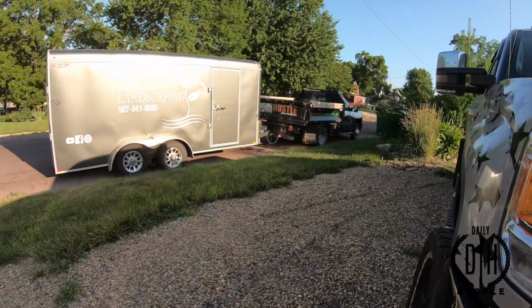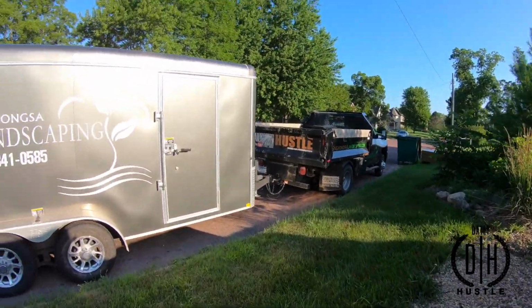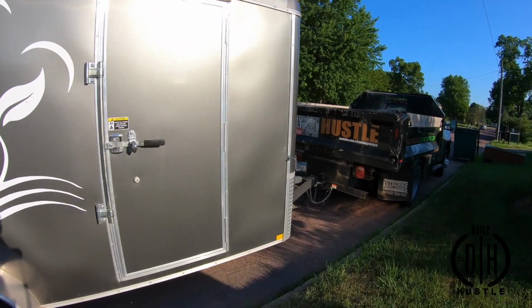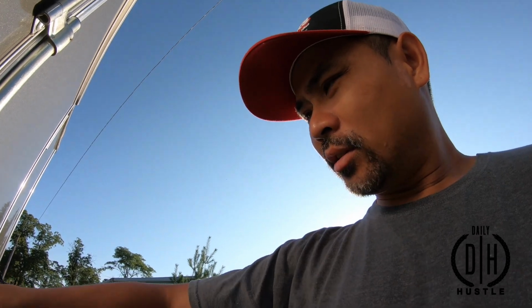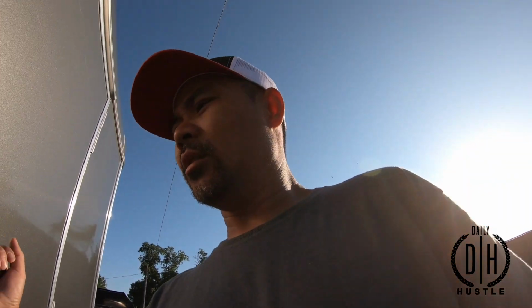So what we're gonna be doing is we're gonna take this dump truck and this trailer with us. The mini X, guys, is already at the job site. We're gonna use that to pull shrubs. And so we gotta pull shrubs. We gotta take out rocks. Just their old landscaping around their beds, you know, their plant beds.